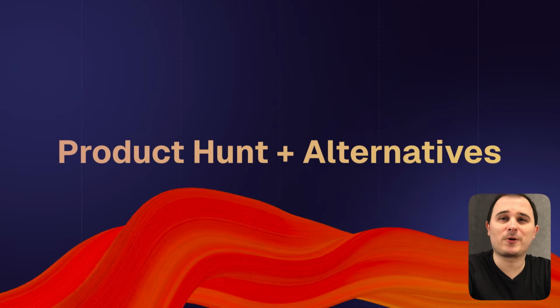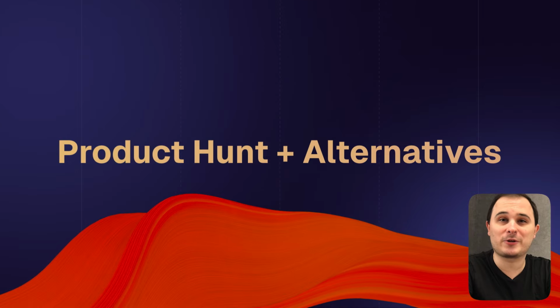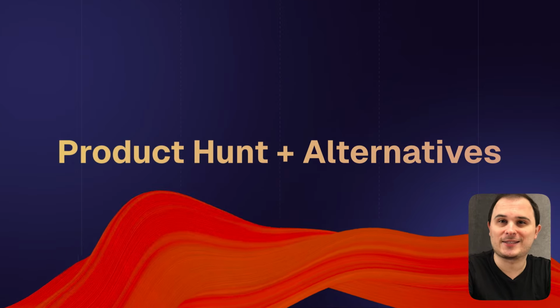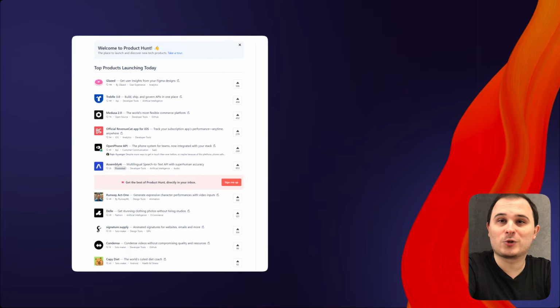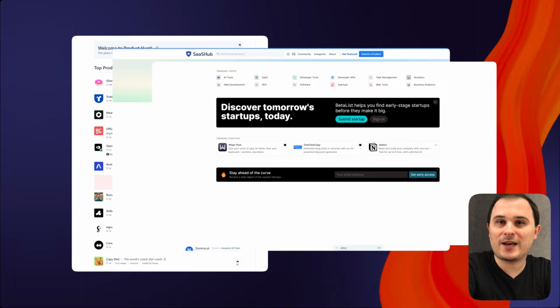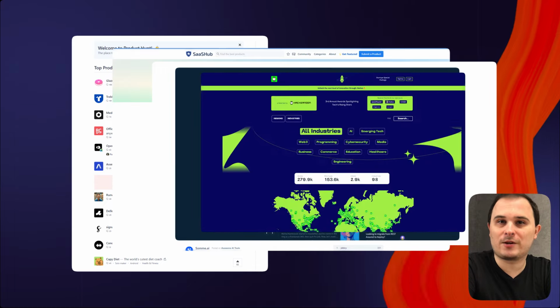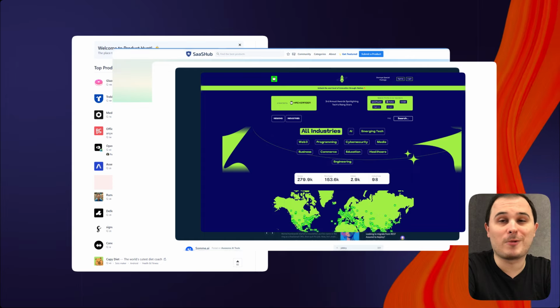Despite different options, Product Hunt and its analogs are still a good way to attract the first customers to your SaaS. You can use platforms like Product Hunt or find Product Hunt alternatives like SaaS Hub, BitList, Indie Hackers, Hacker Noon, and many, many more free alternatives where you can launch your micro SaaS.